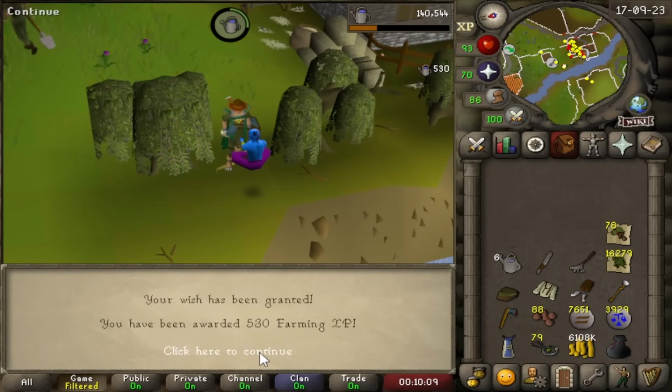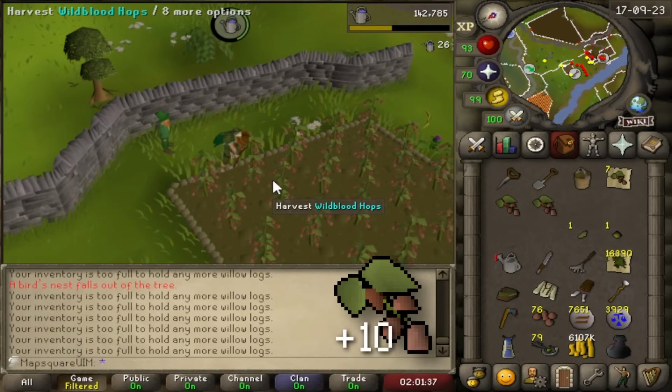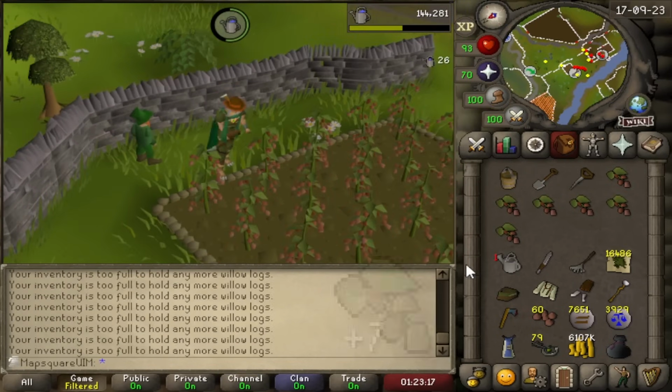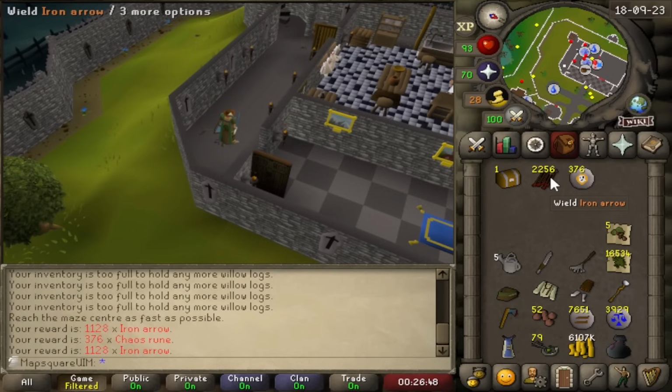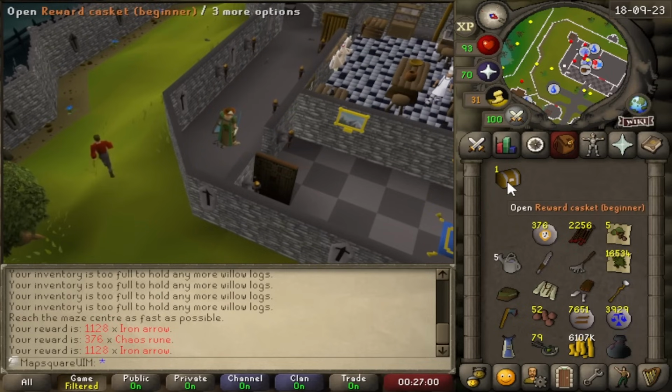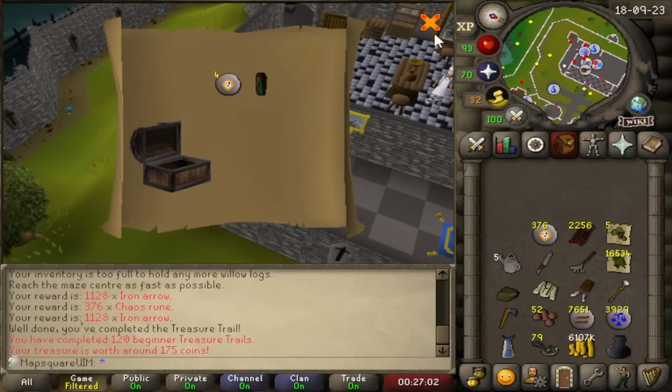Free XP lamp. Just finished a maze random and got over 2k iron arrows again, so I'll probably go kill some more moss giants soon. And I got beginner casket number 120. Oh well, looks about right.